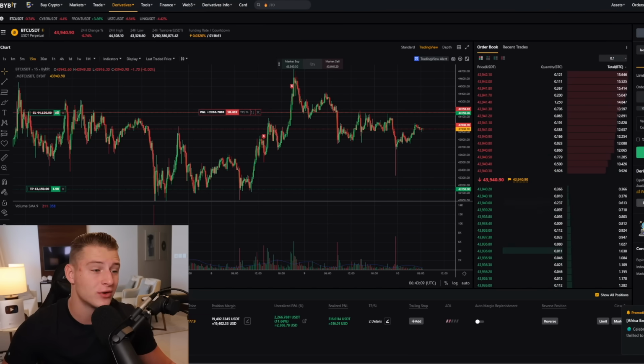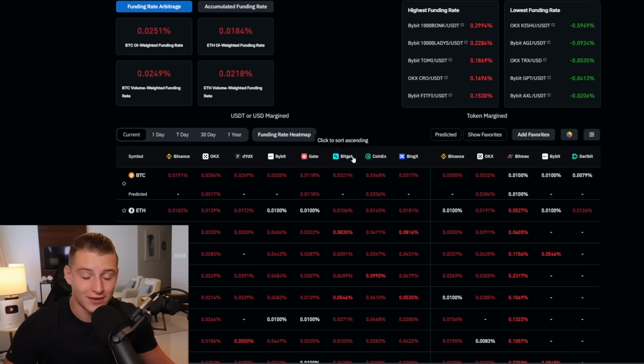As long as Bitcoin is trading below my stop loss, I am actually getting paid quite a lot of money since the funding rate is extremely positive. What does the funding rate mean? Basically, the funding rate goes positive once everyone is long in Bitcoin, and it goes negative once everyone is shorting Bitcoin.